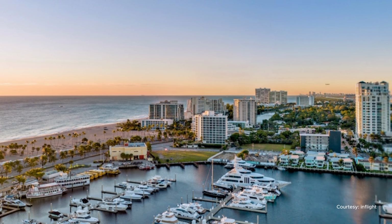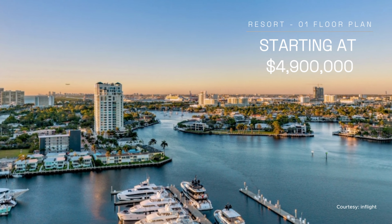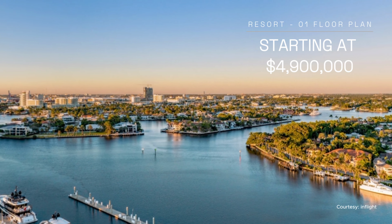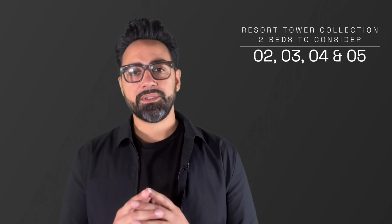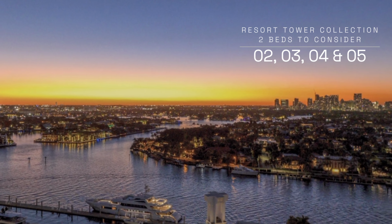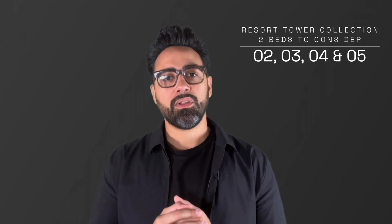Because they are the larger floor plan and they do have the best views, the O1 for the resort tower started around $4.9 million. And if you wanted to stick with a 2 bedroom, the west facing units, O2, O3, O4, and O5 are all great options to consider as well. These will have tremendous sunset views and you're overlooking the marina, the intracoastal, and all of the downtown Fort Lauderdale skyline, which is just an incredible view.